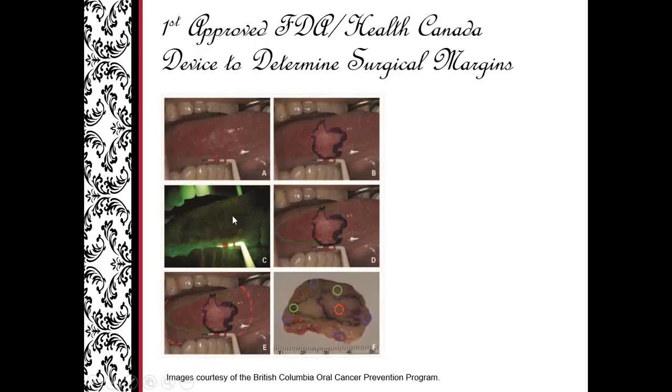If we go to the next picture, with Velscope, you can see a clearly defined dark area, which is suggestive of abnormal tissue by the loss of fluorescence. They then outlined the area so we could visually see that with the green. So we could definitely see this posterior area. But when we look up beyond the visible border, there was a much larger area that was actually visible. Then a 10 millimeter clearance was actually taken around the area where there was a loss of fluorescence.